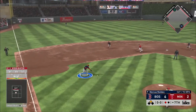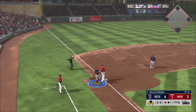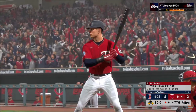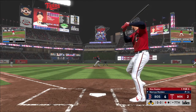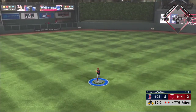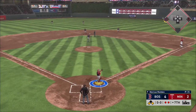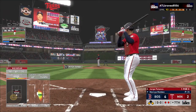Bunt attempt here as he gets this one down. On a bad decision there as they won't get him at third. Ready now, Max Kepler. He's got runners at the corners here with only one gone. From the stretch, here's the pitch. High in the air and drifting out to shallow center. Pilar moving in. He tracks it down and makes the play to record the second out. And he'll think better of trying to score as he holds at third with two away now.